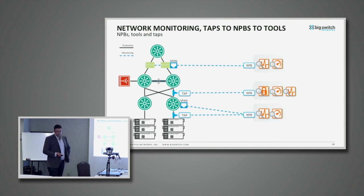Over the last 10 years, the tools industry has effectively exploded, about a factor of 5 in the last 8 years alone. So this has given rise to the idea that you're going to have a handful of tools that are all competing for the same set of tap and span ports. This has given rise to the set of products that we collectively call network packet brokers. Network packet brokers do L1 matrix switching, do a little bit of filtering, but also have a long tail of other features that they're pulling out of the tools.